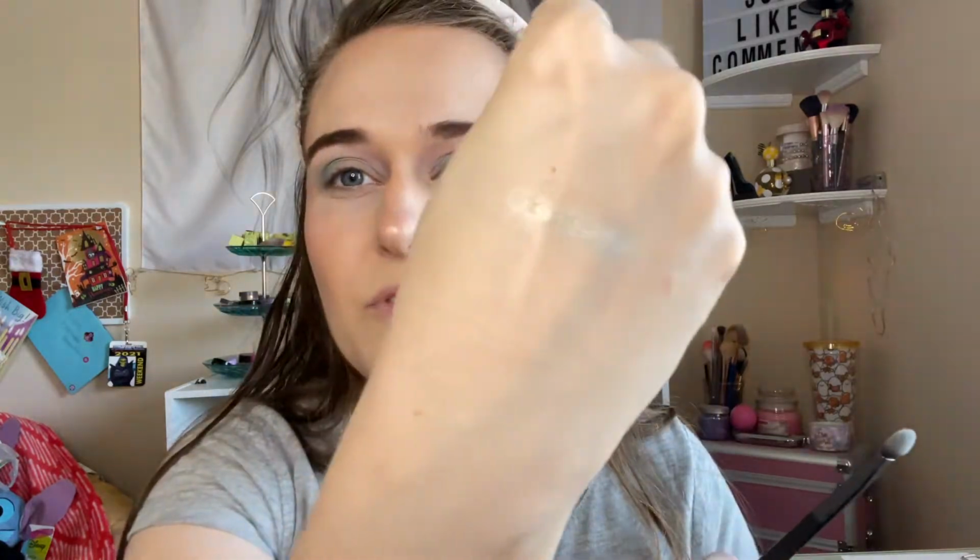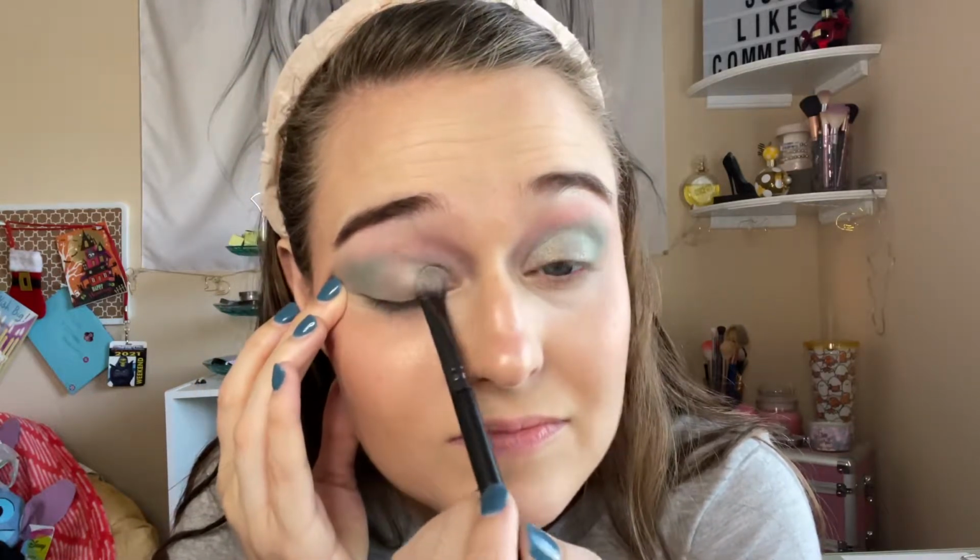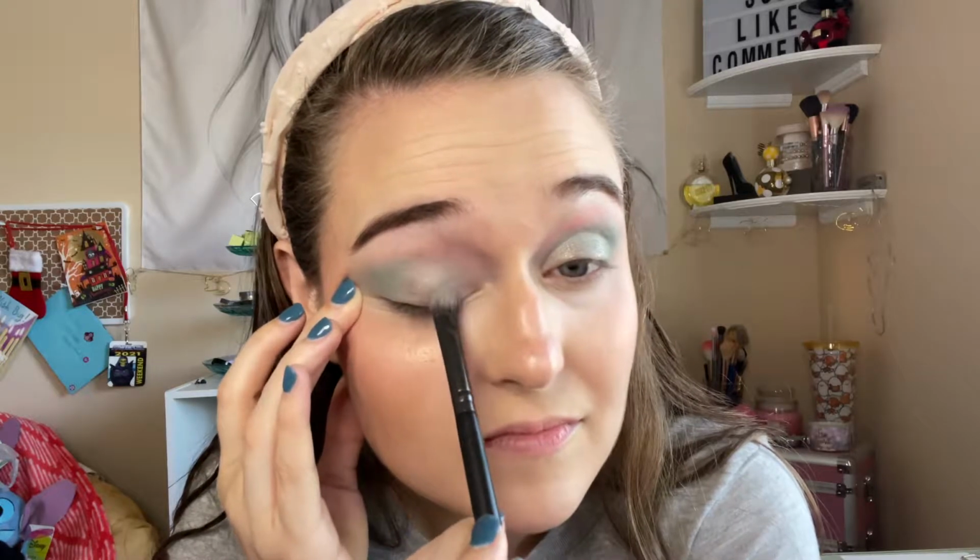Oh wow. So this is a pretty interesting shade. It's pretty. I'm gonna swatch it. It's pretty interesting. There's like from one swatch, it looks different. As I apply it, it looks really different. But yeah.